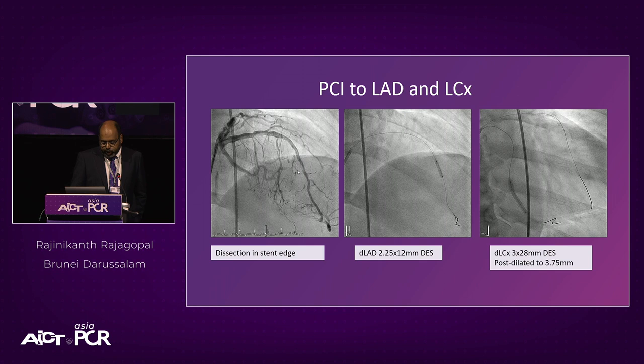There was dissection at the distal stent edge. Now, what I did at that point was, the pictures are in a slightly different order. I was very unkeen to put another stent in. I wanted to try every chance to stop at this point. So I stopped with the LAD, went ahead and stented the circumflex.